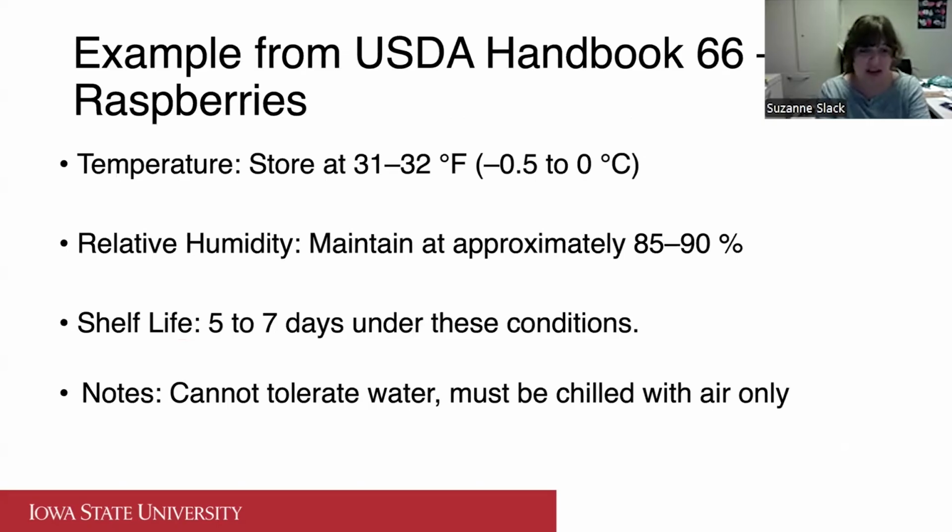So as an example, for raspberries, it tells you the temperature. So we need to store it at 31 to 32 degrees Fahrenheit, basically 0 Celsius, like really at freezing, as close as possible, with a high level of humidity. And if you do that, you'll be able to get 5 to 7 days of shelf life of those raspberries. And it also has notes. So raspberries cannot tolerate water. So if you're chilling them, you have to use an air-only method. And we'll talk about what those are towards the end of this talk as an example. But there's a lot more information about raspberries than just this. This is just kind of the nitty-gritty.